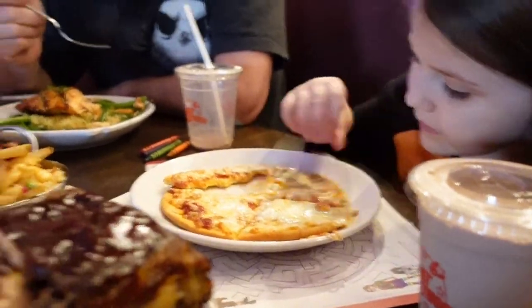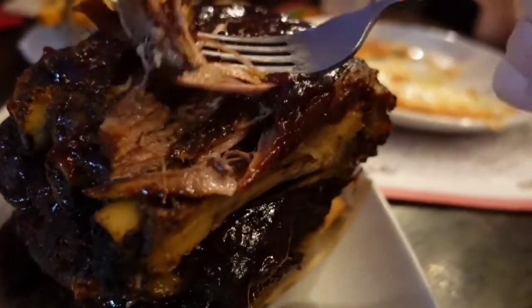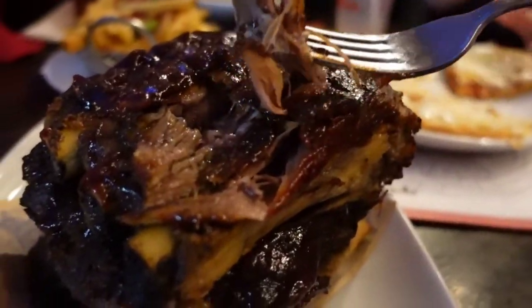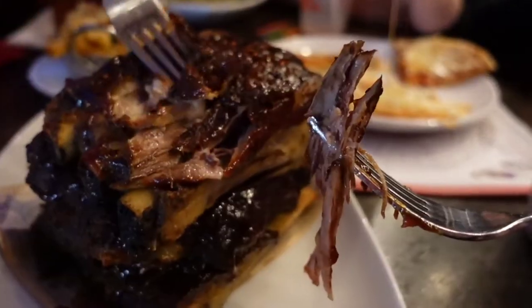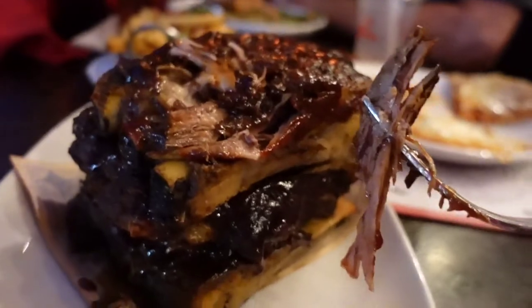I know, it's delicious. Looks cheesy to me. And then this is nice and tender. It's just coming right off. It's not tough. You want to try, Chef Rick? I like the barbecue sauce. Wow. That's falling off the bone, period. Yeah, that's the way they should be.